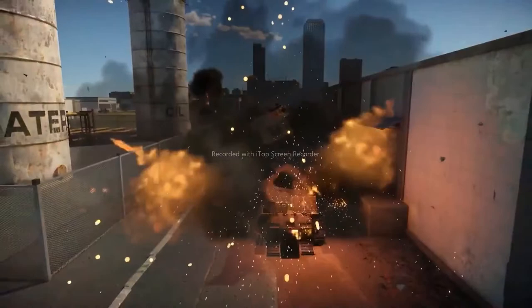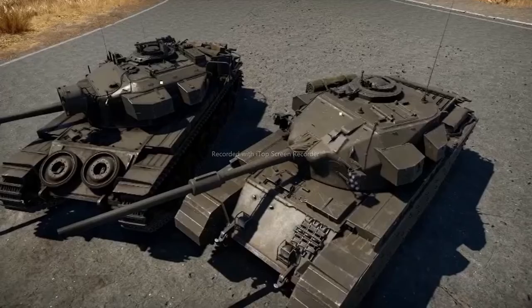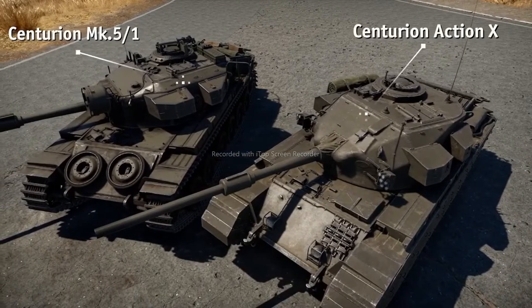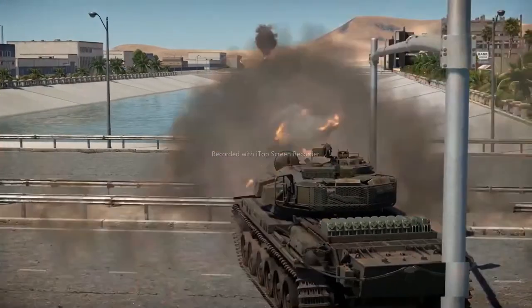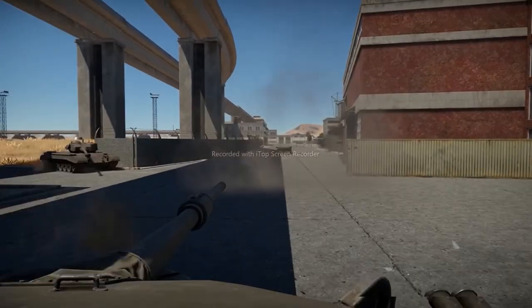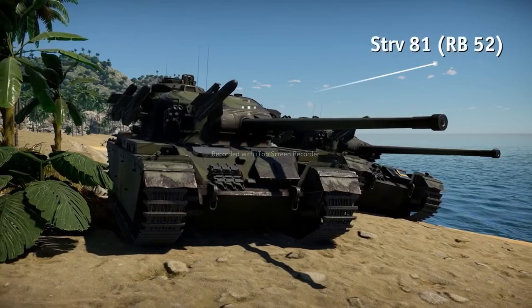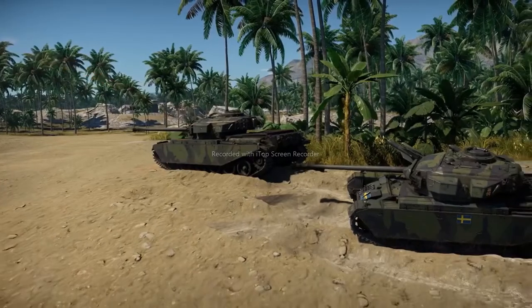Finally, there are quite a few Centurions that are event vehicles or premium vehicles. The British Action X and the Australian Mark 5/1 are similar to the Mark 3 in the firepower department, but the latter has additional armor, while the Action X requires clever positioning, as it's best used when making full use of a hull-down position. The British and Swedish tech trees also include the premium STRV-81, which is equipped with Robot.52 first-generation ATGMs.